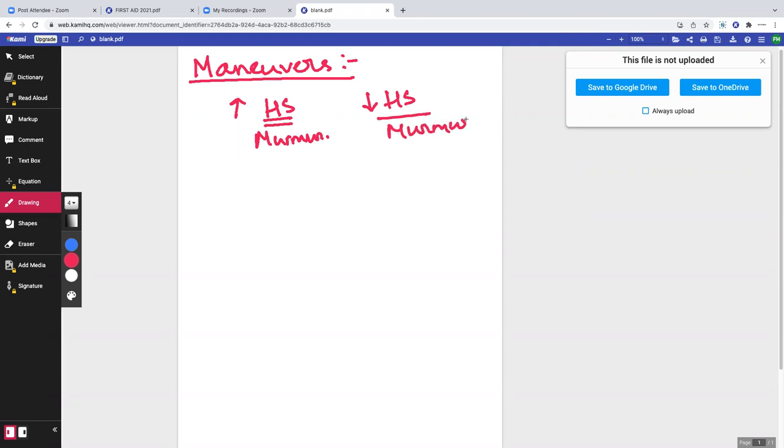Are we clear? For example, if we hear a murmur of mitral regurgitation and we're not sure if the patient really has mitral regurgitation or not, then there are certain changes that we can ask the patient to do that can increase the turbulence of the blood inside the heart, and it will allow us to hear the sound better. Okay. So having said that, let's start talking about some maneuvers.